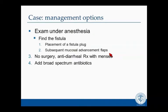So my numbers are a little funny here, but what about this fistula plug? Anybody in favor? No plug people here? Okay. Advancement flaps. Got a few takers. No surgery. Put up with it. Anti-diarrheal meds. Not too many. Broad-spectrum antibiotics. Let's just talk a bit about these fistula plugs.